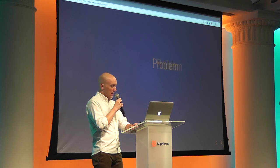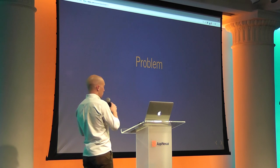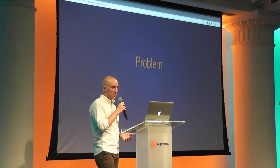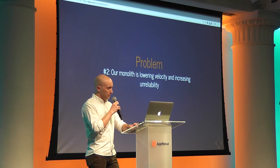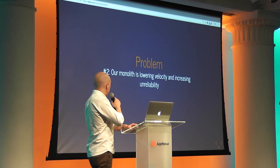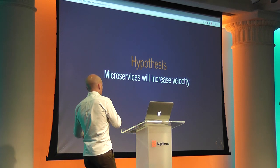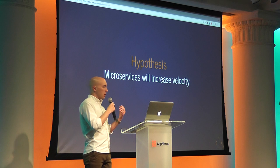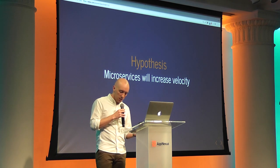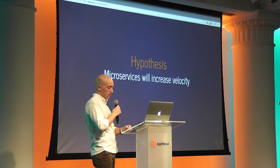Pretty good. Okay. So we knew we wanted to roll React out across console, but we wanted to avoid running into obstacles if we had to do it in this monolith. Why don't we break that up? So this is our second problem that we decided to try and tackle. And the hypothesis was basically microservices will increase velocity. Microservices here just means a smaller app that has one job or one set of functionality, as opposed to having one app that has all the jobs and all the functionality.